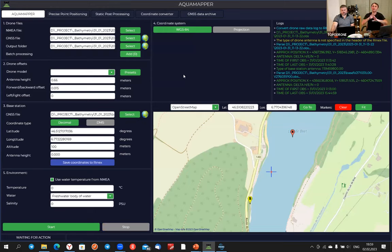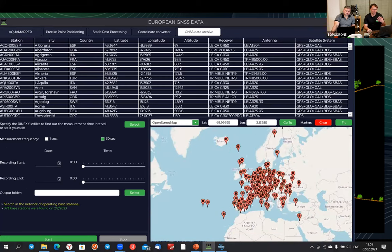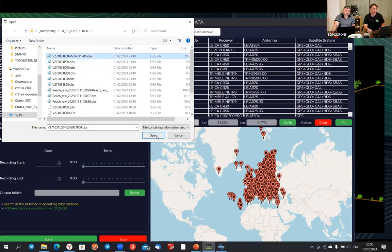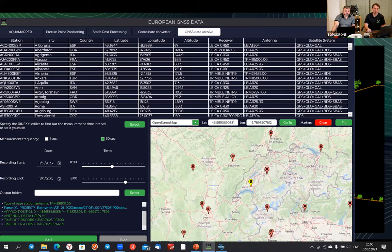Inside our software, there is a tool to download static data all over the world. What you need is just to open the map and select any flight or any GPS data. The software will show you your location, and you can choose the closest available base station to download RINEX data. So in general, you don't need to install one. In some cases, if you don't have your own GPS receiver, it's better to use our system to download open RINEX data, open static data. But right now we installed a base station.